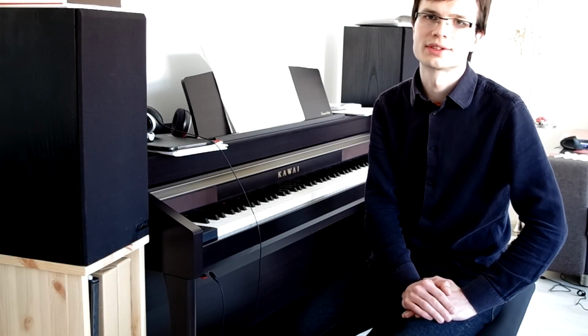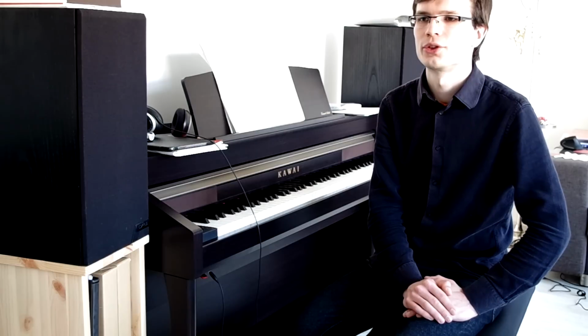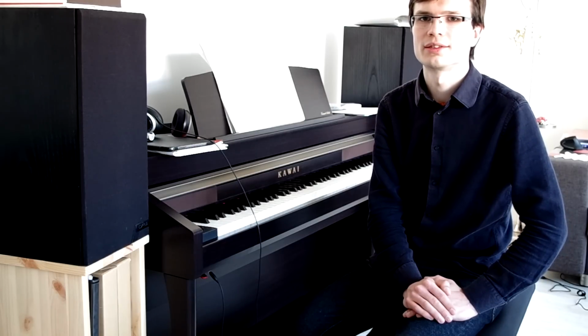What I appreciate a lot at this piano is the organ sounds. I actually recorded some organ Czech liturgy pieces, ordinarias, so you can also listen to that and you can hear how it sounds.